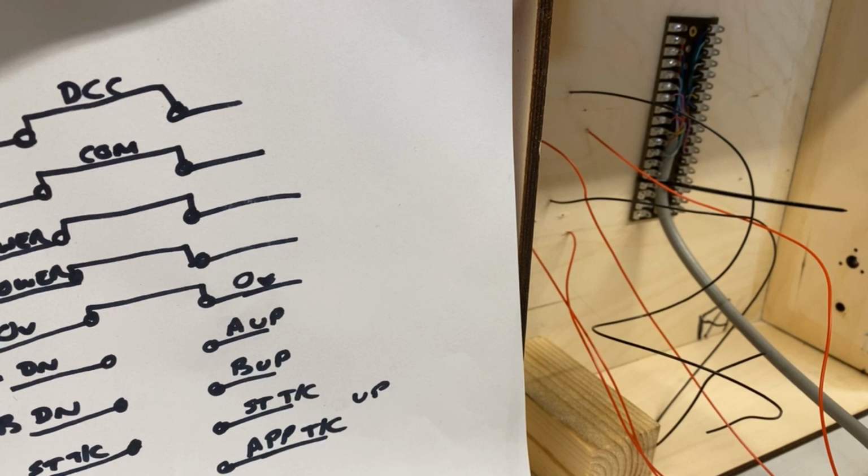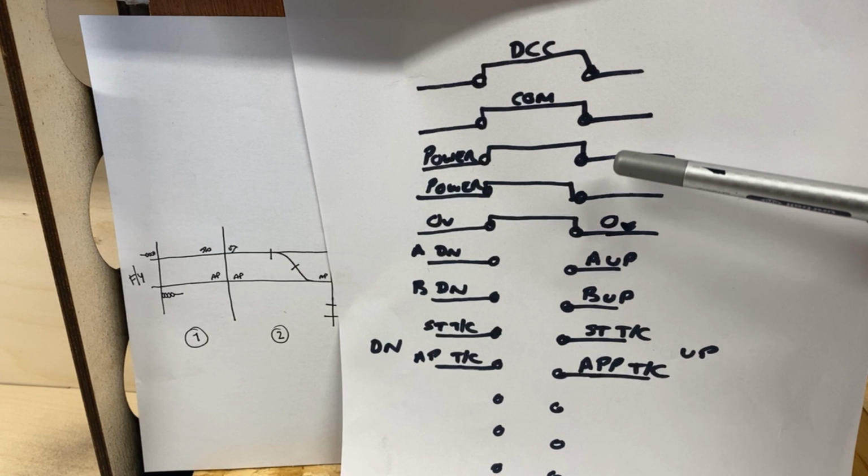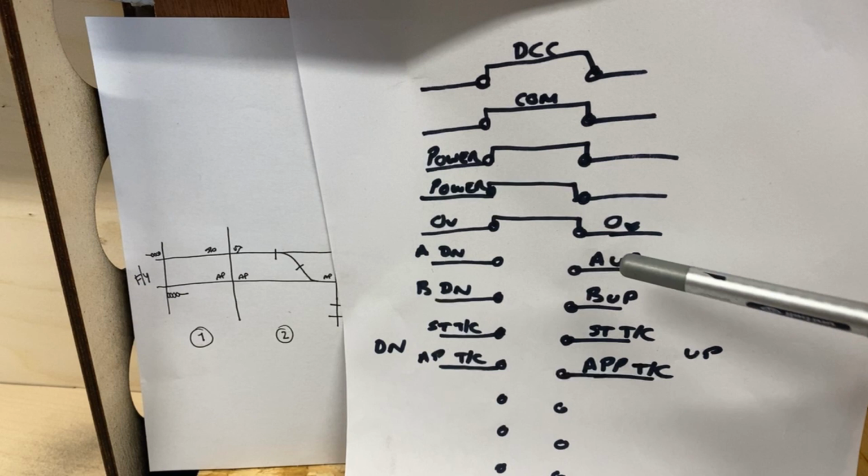And this is what the tag strip is going to be. So the top two are going to be DCC. And then the common, so that's the plus or the minus, whichever way around you want. Then the power there is the 24 volts or 12 volts, depending on what you need for the modules or anything else. A 0 volt line to basically ground it down to earth.